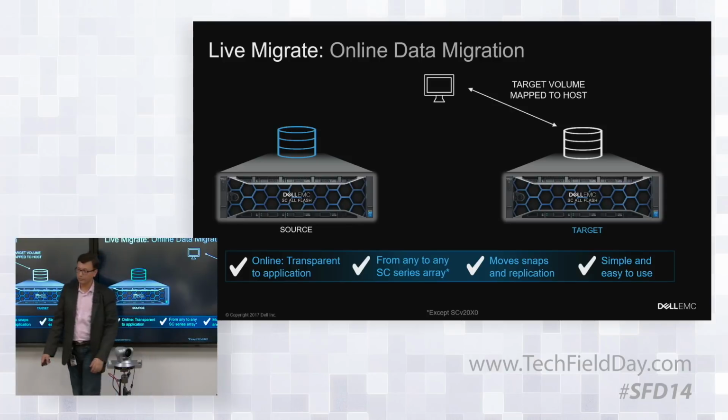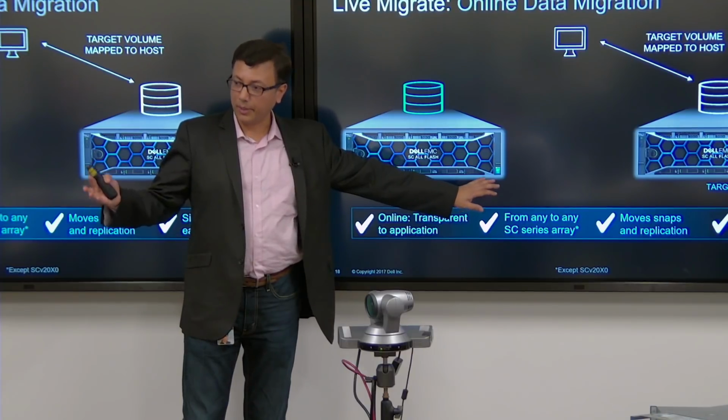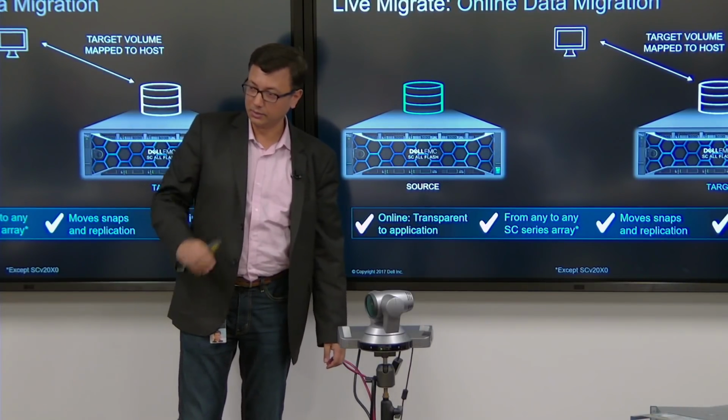So this is only, you get this when you buy the Allflash series, right? So this technology is available on the hybrid and the Allflash. For hybrid, it's a separate license that you have to buy. For Allflash, it's included. And if I want to migrate from a hybrid to an Allflash, can I use it? Yes, absolutely. You can use this technology. Simple, easy to use.